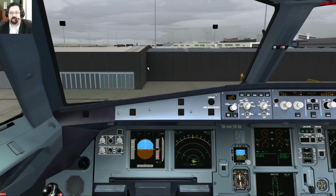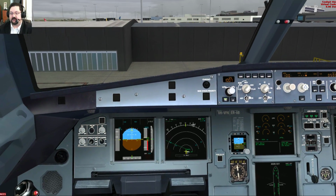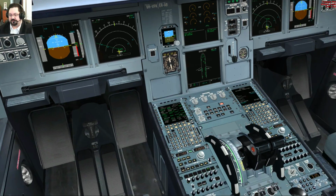Jetstar 772, ready to push. Jetstar 772, push approved. Ground, WestJet 580 for the push. Other ground, we've been cleared for the WestJet push. 580, push approved. Our parking brake is coming up. 580, thanks. Copy that, we're clear for the start.